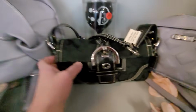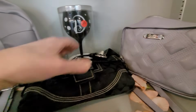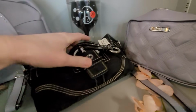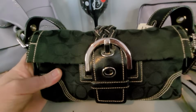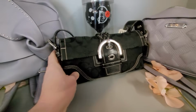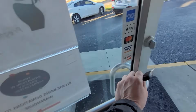Usually they keep their name brand purses over here on this shelf, so we're going to see. This is a Coach. So that's a good looking Coach. We're not going to look at any other whatnotty stuff. We're just looking at purses and jewelry. We're going to go to 3 stores.